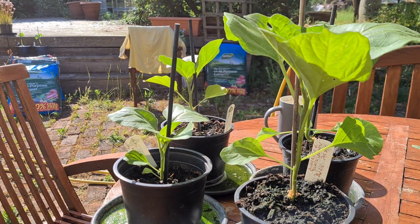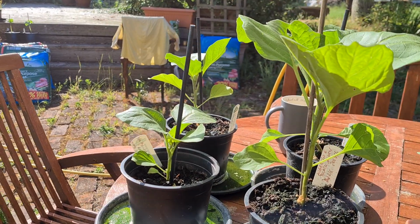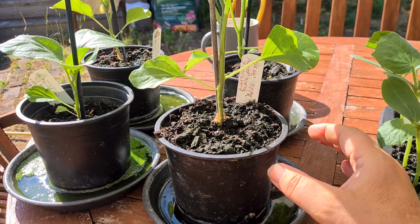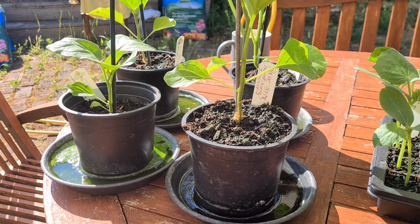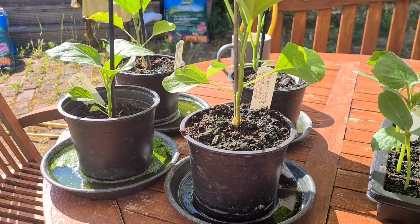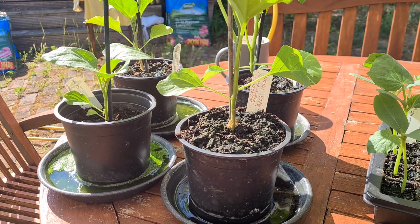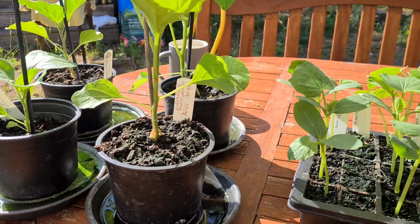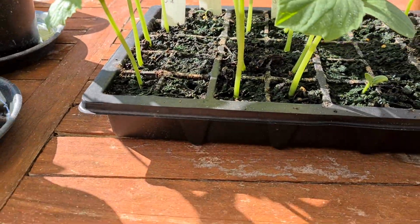So yeah, they'll be repotted into much bigger pots, so probably twice the size of this, and then I'll put them in the greenhouse, and that's where they'll stay. They'll have saucers underneath, and I'll water them, and I think that should come good. Now we move on to the cucumbers.